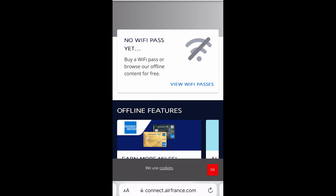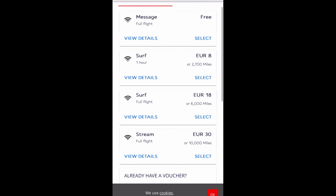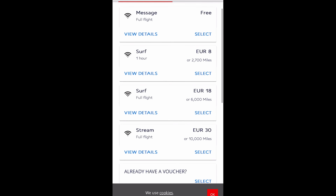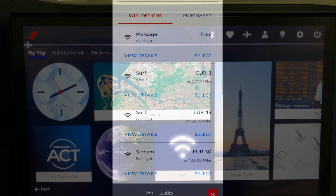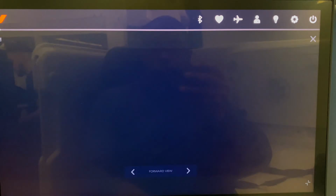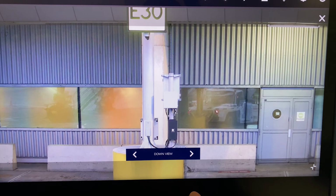Here's a look at the Wi-Fi offerings that they have on the flight there. So you do have free messaging available, and you've got a surf package, full flight package for surf, and a streaming package as well. For the surf package, that's not that bad. This flight was 7 hours and 30 minutes, so not too bad there. But I'm going to let you take a look at the in-flight entertainment and the options there, and I'll be back with my final thoughts.